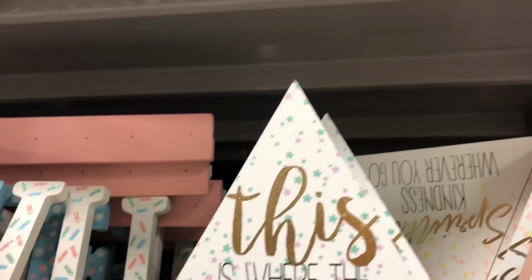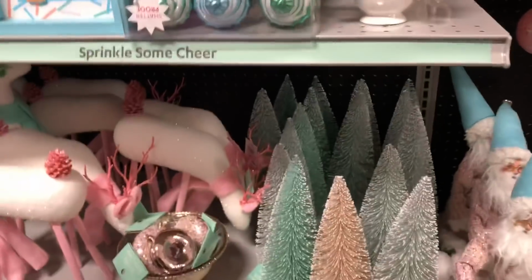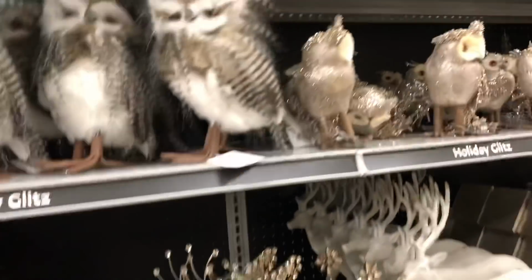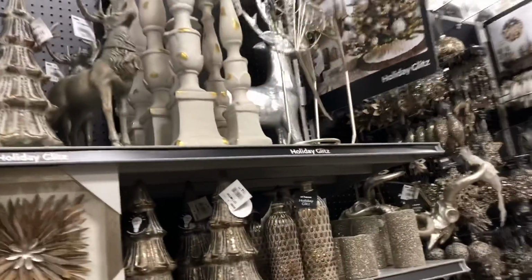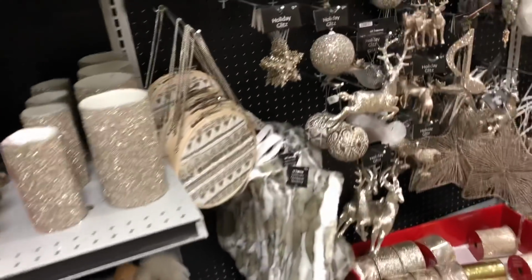This is where the find begins. All of these are so cute, guys. So this is more online of her colors in her room. So cute. Oh, there's just so much stuff. This is Holiday Glitz. We kind of saw this collection when we came in with the little owl. It's like an old world glitz, guys. Beautiful, beautiful items.